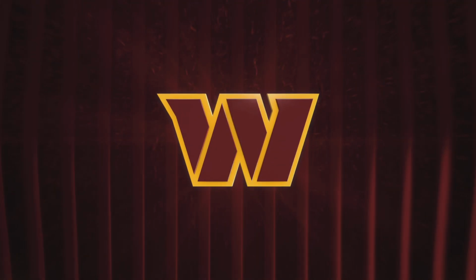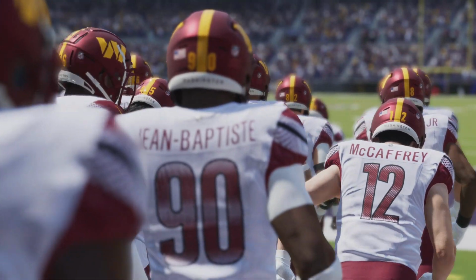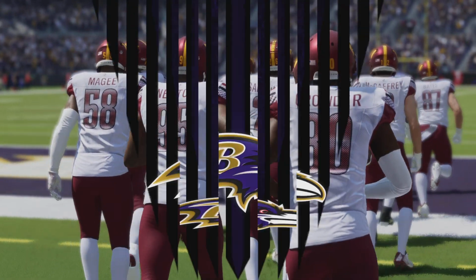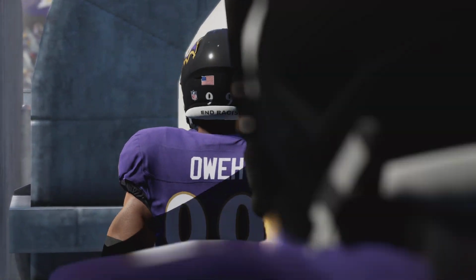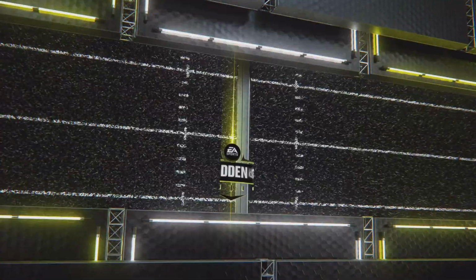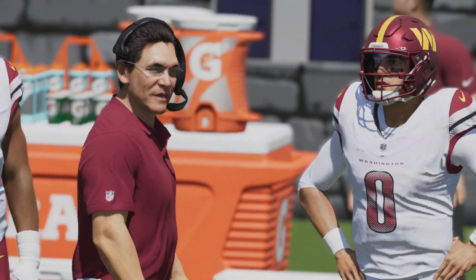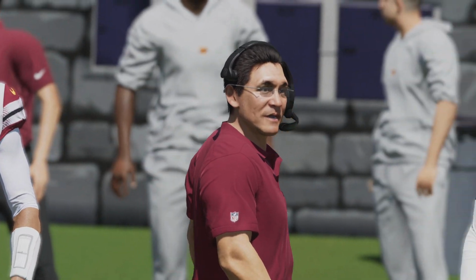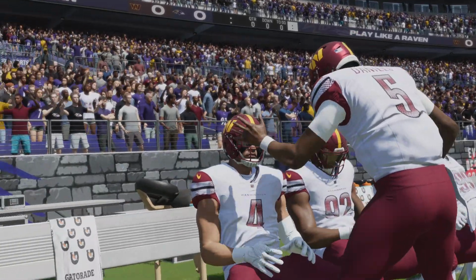EA Sports coverage of the NFL on this fine afternoon brings us to historic Baltimore, Maryland and M&T Bank Stadium. Straight ahead, we've got a pretty good one on tap here, as it'll be the Washington Commanders taking on their Beltway rivals, the Baltimore Ravens. Brandon Gaudin and Charles Davis on hand. Kickoff just moments away. Charles, quickly, keys to the game.